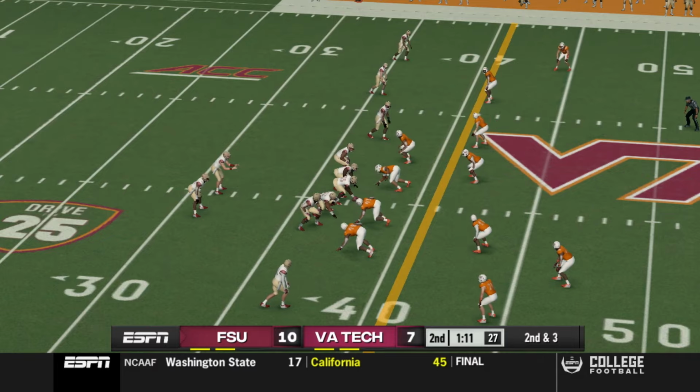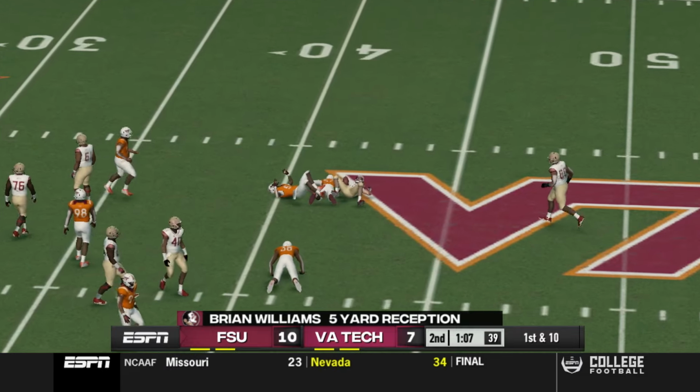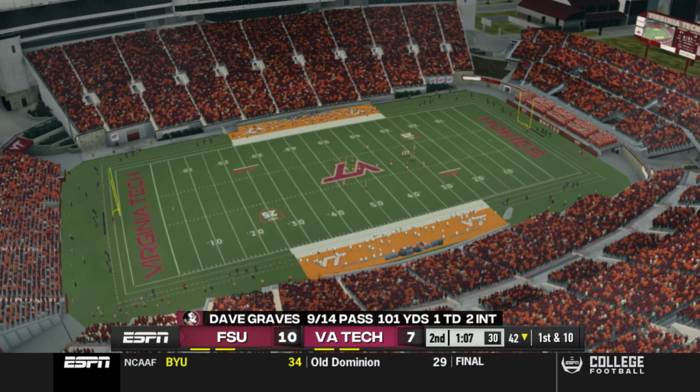Florida State holds a field goal lead. Tackle made around the 42-yard line. First down.